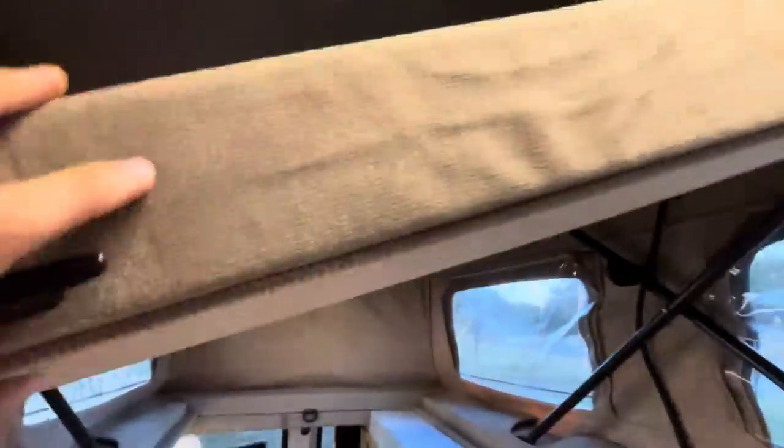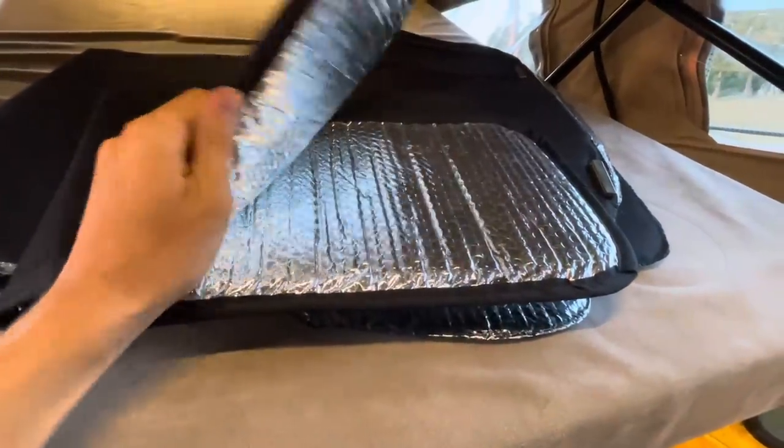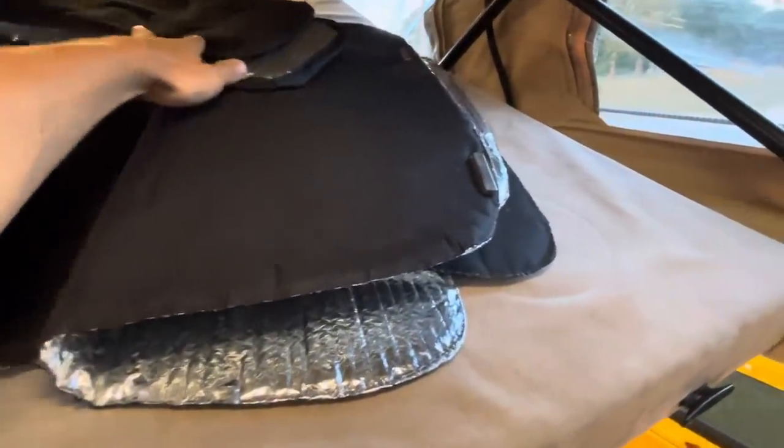Up here is the second bed, because this bad boy's got 2 beds in it. Go ahead and put that down. It has these nice window covers that I made, Reflectix, so they're insulative. Keep the heat out or keep the heat in when you're stealth camping, maybe if you wanted to stay at a Walmart or something. Comes in pretty handy.